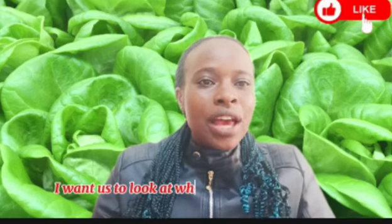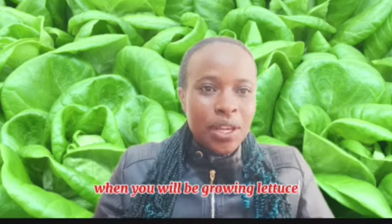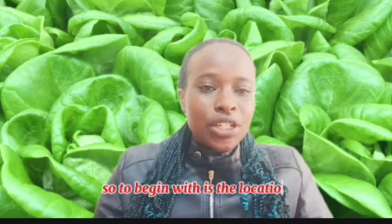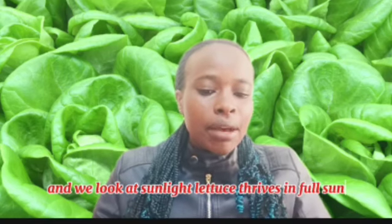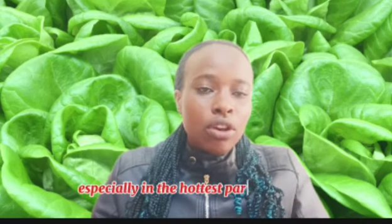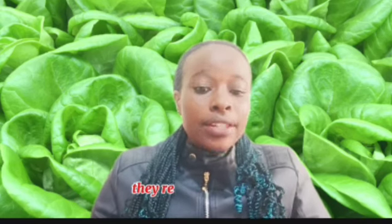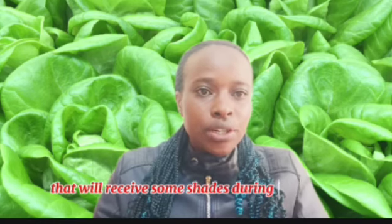I want us to look at what the requirements are when you will be growing lettuce. To begin with is the location, and we look at sunlight. Lettuce thrives in full sun but can tolerate partial shade, especially in the hottest part of the day. They require sunlight, so choose a location that receives sunlight, and you can also choose a location that will receive some shade during the hottest parts of the day.